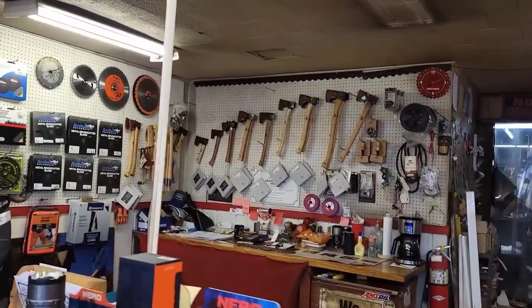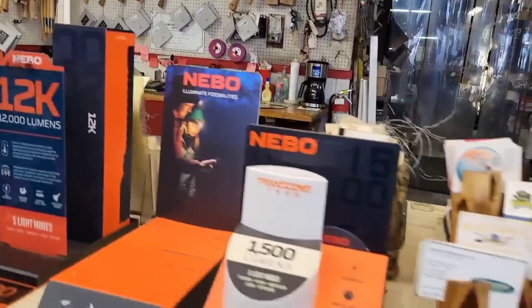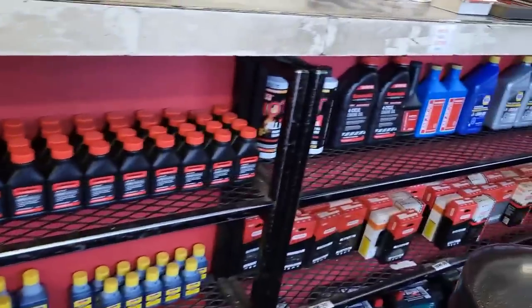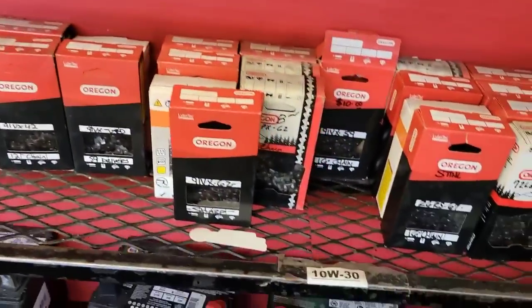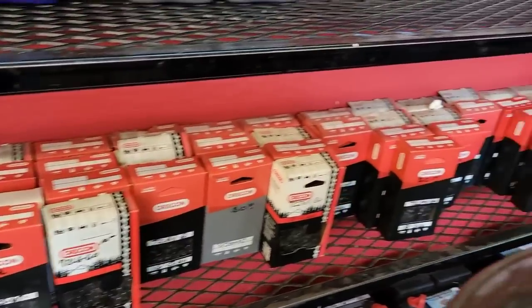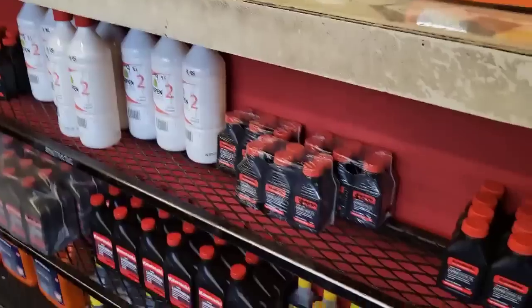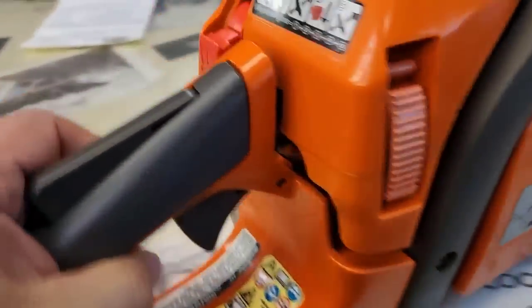Wow, you have a nice collection of axes over there. Do you sharpen things here? Like if somebody brings you in a chain, would you sharpen it? We do sharpen several items, and the items we don't sharpen, we are a drop-off point for a company called Rosie Creek Sharpening, and he picks up here. So we can sharpen just about everything. Oh, that is awesome. Now, I'm not going to take too much of your time, because I know you guys are busy.